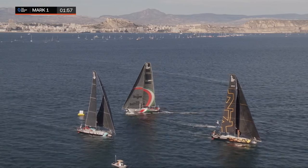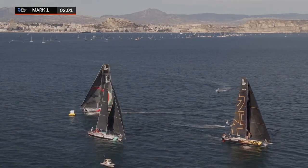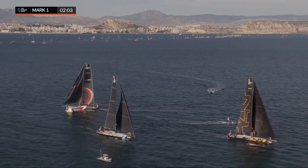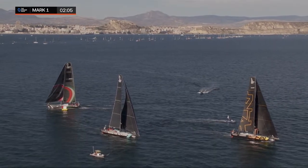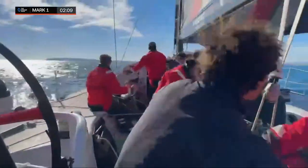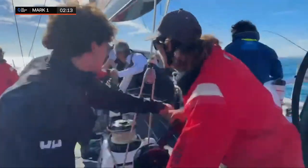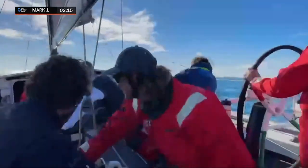Next to come into the mark, it's Viva Mexico with skipper Eric Brockman, and one more turn here. And Sam, there's a little bit of a maneuver here on these reaches to what they're going to do with their keels and their dagger balls. But right now, let's go on board with Viva Mexico. We just see how hard they've got to work.